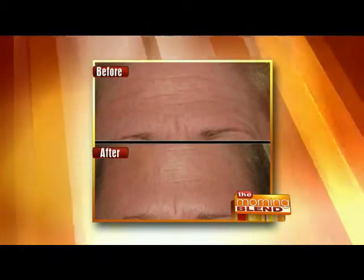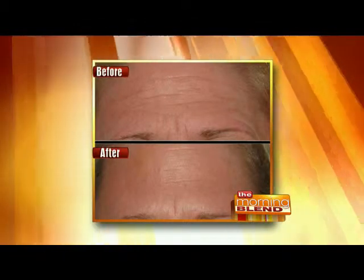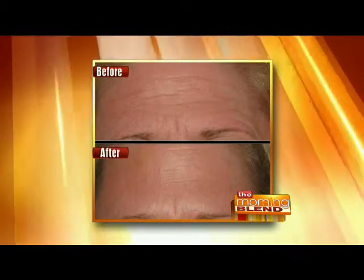We are very good at achieving just softening of some of those dynamic lines that we attained during expression, and just making it look very natural, so you don't look frozen. This is a really good example. Somebody who has a lot of lines on the forehead, it just softens those lines up and kind of makes people think, what have you been doing?